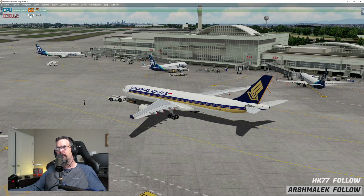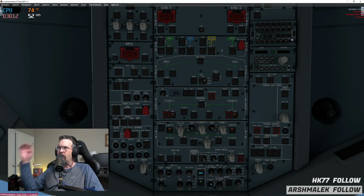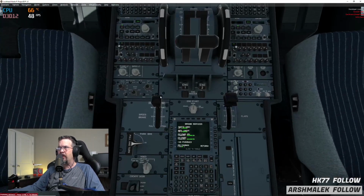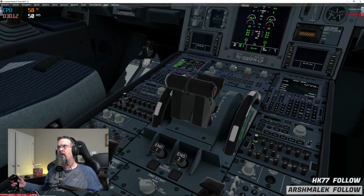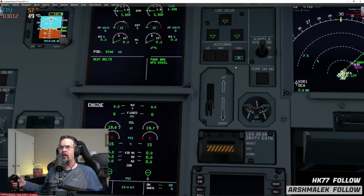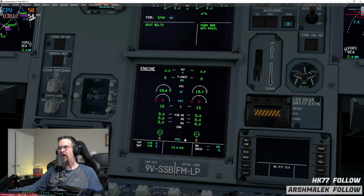Set parking brakes. Waiting your confirmation for good engine start. All right, so engine start. We do have our fuel pumps on. I'm assuming it's the same thing down here. You just go to engine start. You let the PSI come up, I'm assuming. Or does it come up? Because I've got 0 PSI down here. That might not be good.